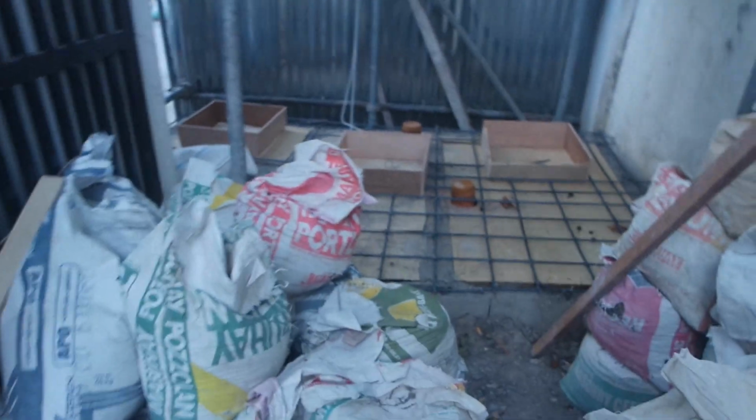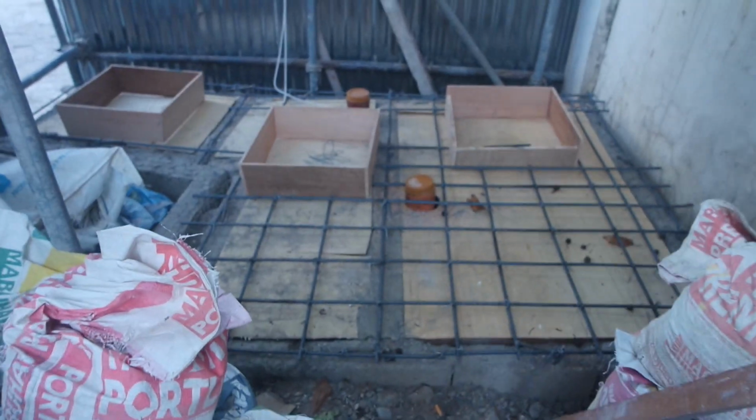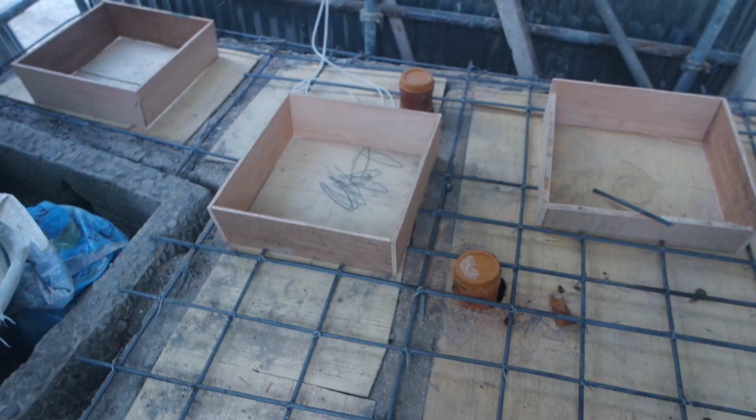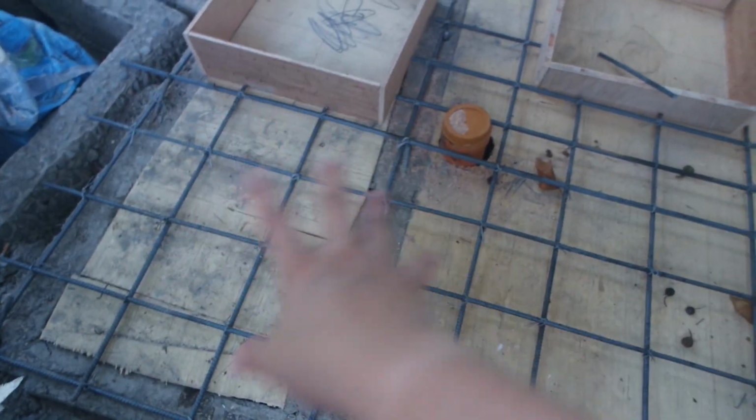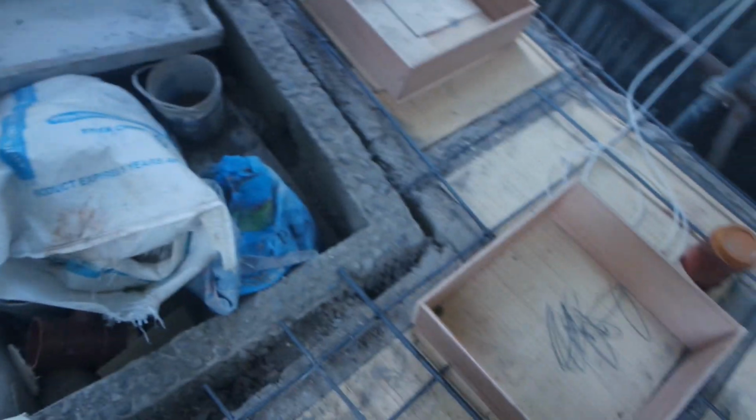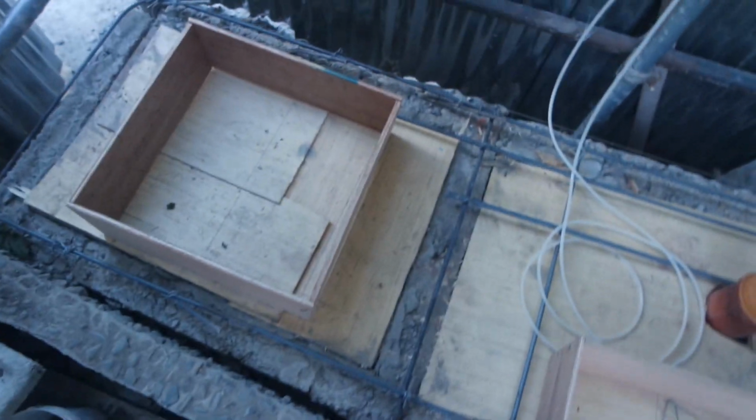Yeah, so it's kind of slow as of the moment, but by April it will be faster, and more workers will be here. So they still have to put something on top of this, like a slab, and then the outside of this will be covered with tiles so that they'll look good.